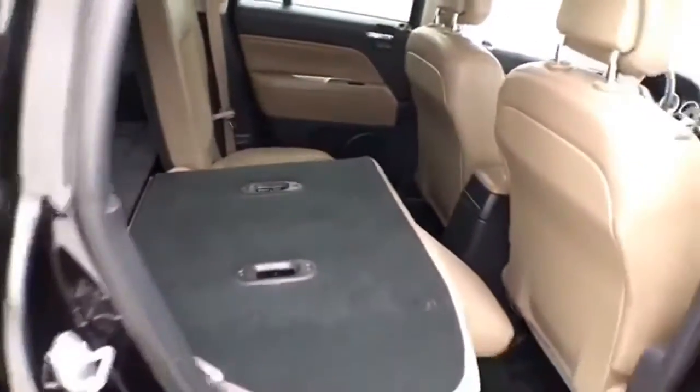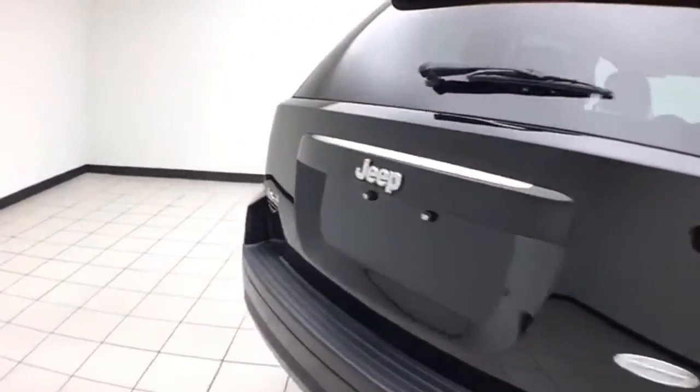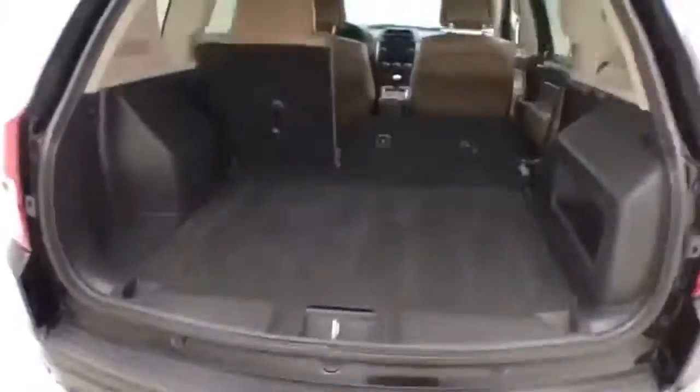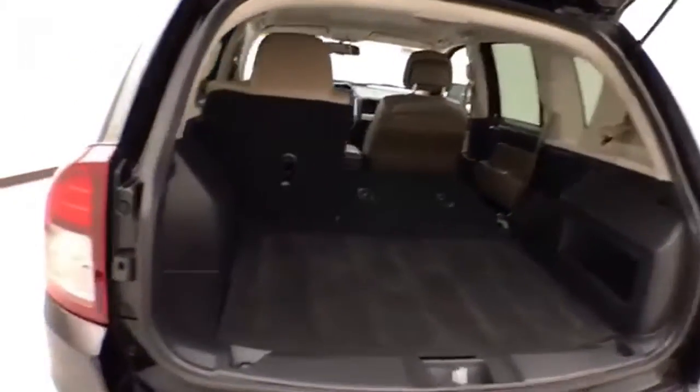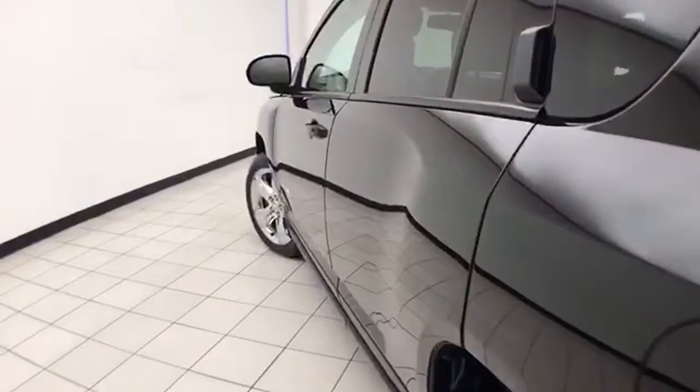Split seat back folds down to accommodate longer cargo items. Rear wiper, washer, and defrost for excellent visibility. Lots of cargo space in the rear. And very clean, no dents or dings in the body.